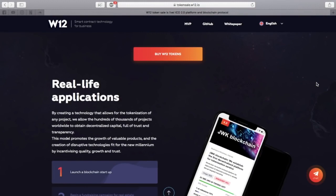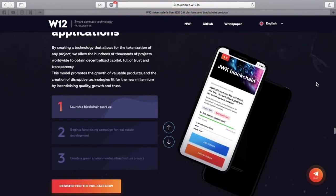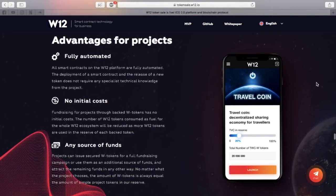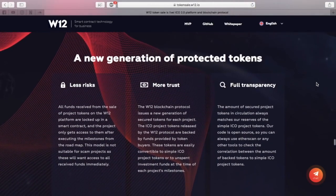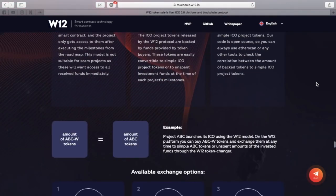The company also presented to us their real-life applications, which are made to make the life of customers even easier. The apps are packed with useful features. Below, there are advantages of the project. The smart contracts are fully automated and there are no initial costs. Also, the number of W12 tokens consumed as fuel for the whole W12 ecosystem will be reduced as more W12 tokens are used in the reserve of each backed token. Less risks, more trust and full transparency sounds very optimistic and encouraging.